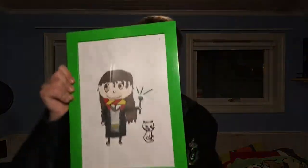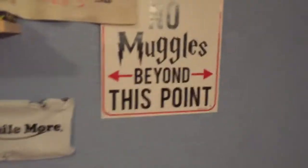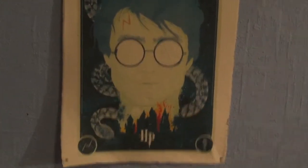Next category is posters, visual things like posters, pictures and stuff. So here is a picture I personally drew of Hermione Granger, and here's a picture I also drew of Harry Potter. I also have a No Muggles Beyond This Point poster. Very neat. I have a Harry Potter and the Deathly Hallows poster. Nice. I also have another general Harry Potter poster.